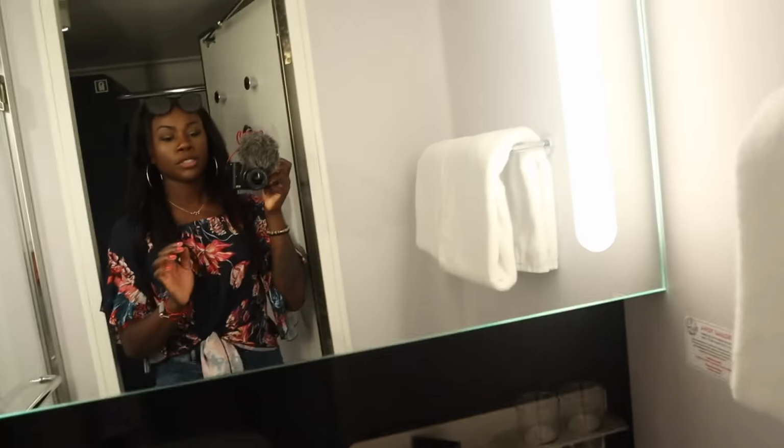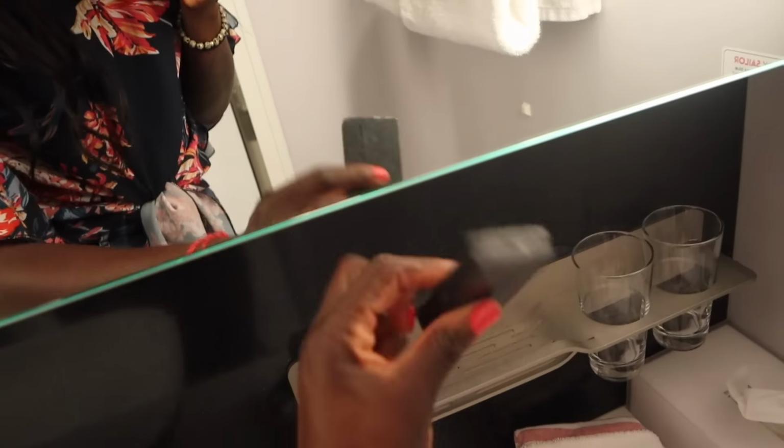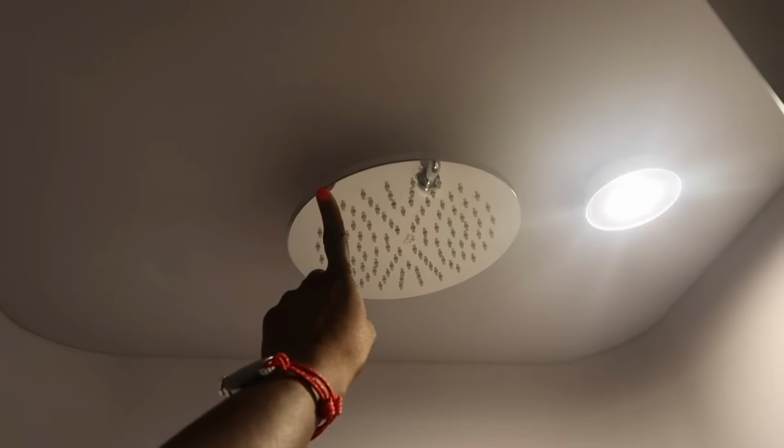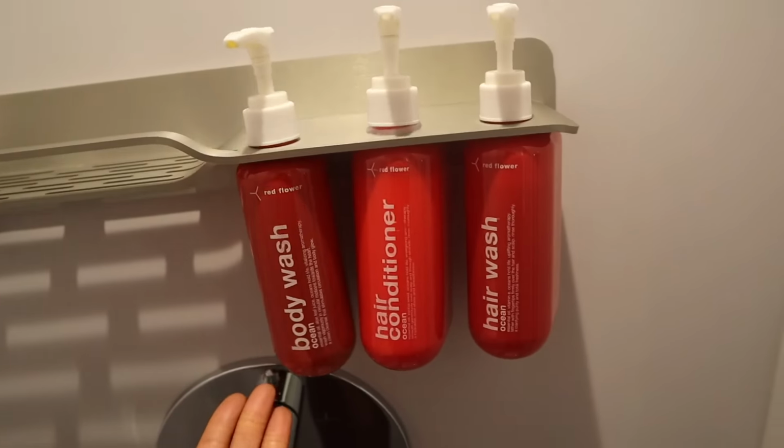Okay, let's do it. So she is very small. Makeup wipes, sink, black soap, cups, toilet. No room for activities. Shower. Rainfall shower head. Handheld shower head. Products. More room for activities in here.